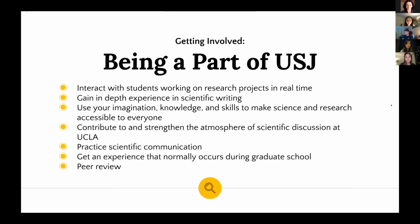And so how can you get involved? So at USJ, you get to interact with student authors who work on research projects in real time. And you really gain an in-depth experience in scientific writing and reviewing scientific writing. And you really also get to use your imagination, knowledge, and skills to make science and research accessible to everyone, which is really important for science and research. And you also get to contribute and strengthen the atmosphere of scientific discussion at UCLA.